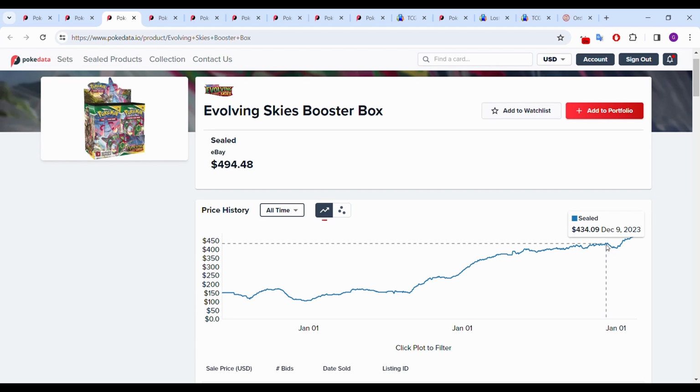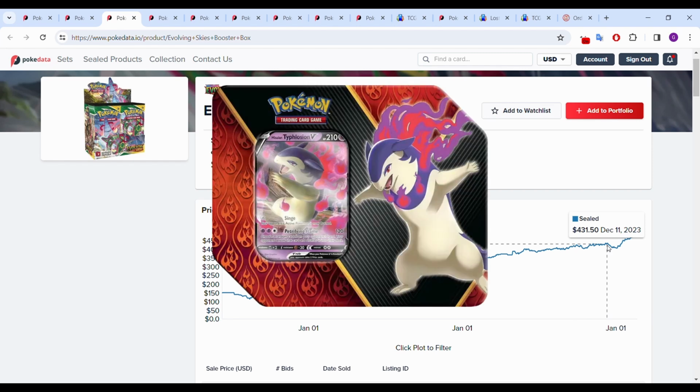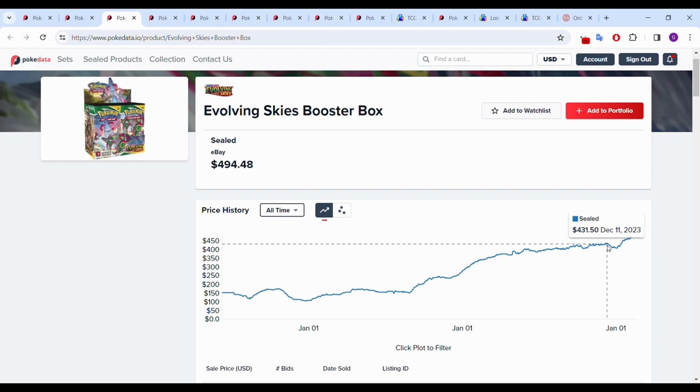Everyone knew to get a piece of this, but a lot of people knew that because of public perception, what people were talking about on the internet, not because they did their own research and picked it up, because if most of the people were doing that, we would have seen this spike a lot earlier. A lot of people are behind the curve. They're buying in here at $400, $500. And I'm still picking up some tins and stuff that have Evolving Skies in it. I'm not picking up booster boxes or ETBs right now, but a lot of people are picking up booster boxes and ETBs at $400, $500.